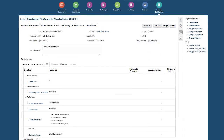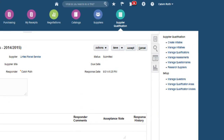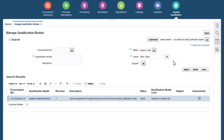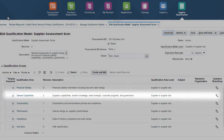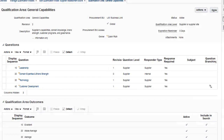Next, Calvin wants to review the actual model Vision is using for this initiative. He navigates to it using the right taskbar and selects the Manage Qualification Models link. Calvin clicks the Supplier Assessment Score link in the search results to access the model. Next, he wants to review the questions for the General Capabilities area and clicks the hyperlink. Calvin notices there are 4 questions.